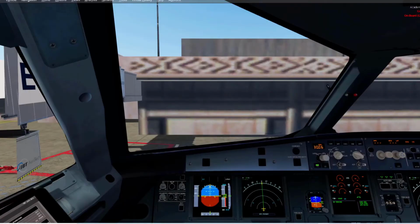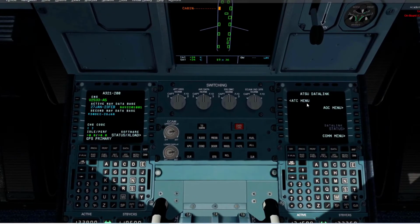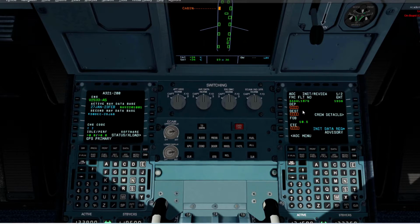Right, let's go down to the MCDU. Okay, so we've got the ATSU menu brought up, AOC menu in it. And just give it a moment and it should populate that with our flight number. There we go. Init data request, let's just check page 2. Yeah, nothing to do on there, so we'll just send that.